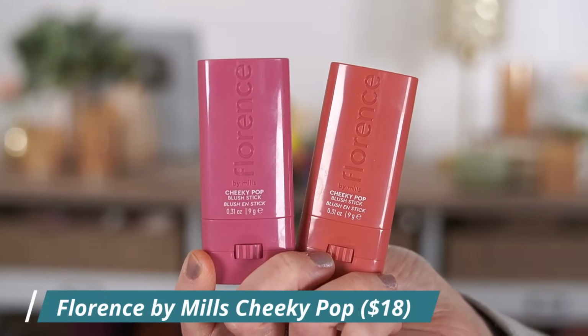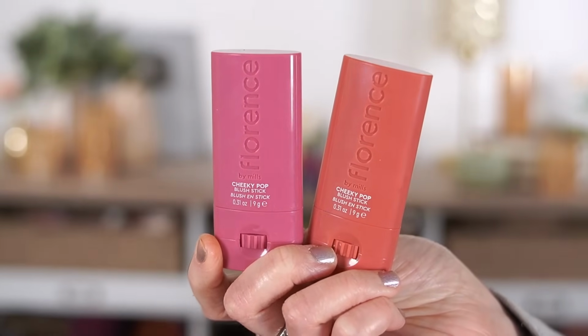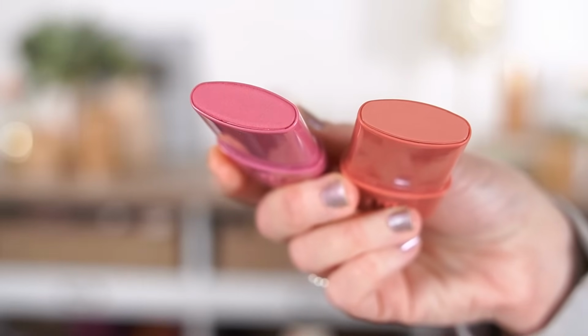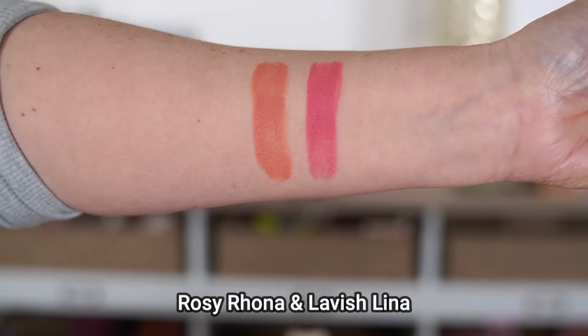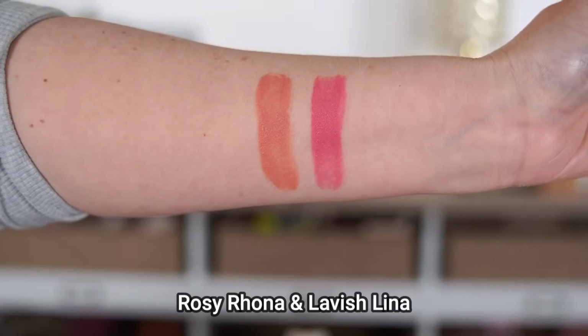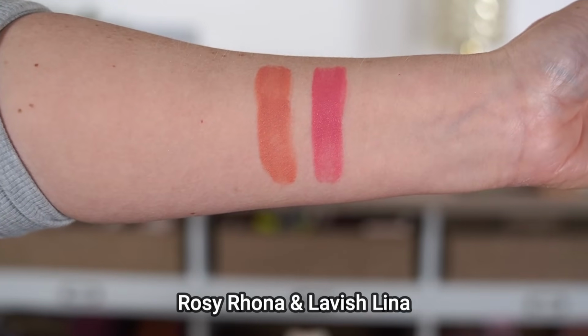So these are $18 each. They come in 6 shades all together, and they claim to be a skin-loving, multi-use blush stick that's creamy, blendable, and you can actually use it on cheeks, lips, or even eyes. So it's like a full face stick, which is really nice. And it's supposed to have a creamy, blendable formula. It's supposed to be moisturizing and help blur the appearance of pores.